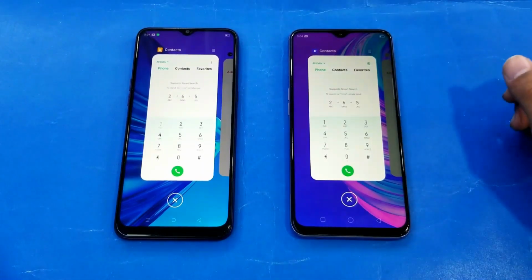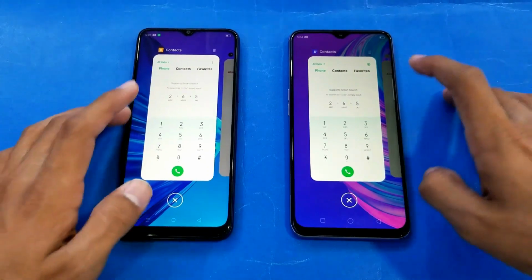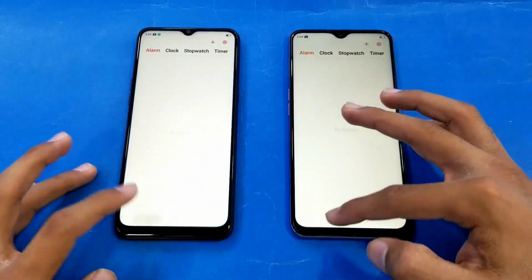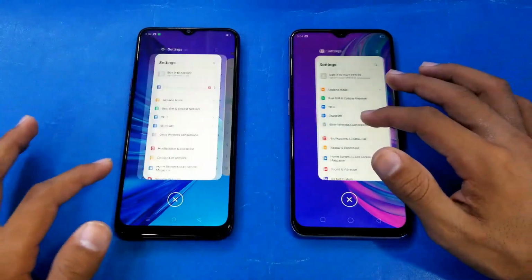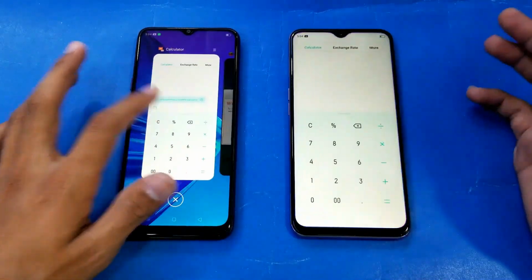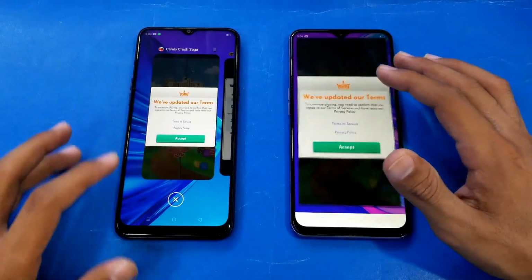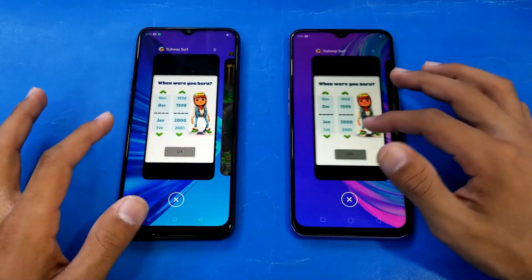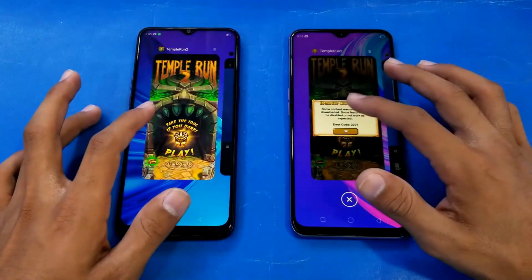Let's show you the RAM measurement, and Oppo F11 comes with 6GB RAM versus 4GB RAM on the Realme 5. So first phone dialer, that is not refreshed, again not refreshed, settings, again no refresh. Let's see the Candy Crush Saga, and still same result, no refresh on both phones. Very good RAM management performance on both phones.